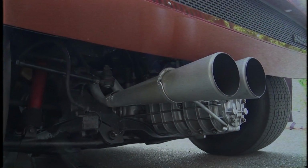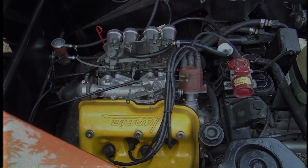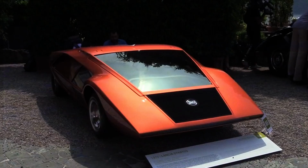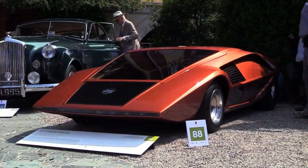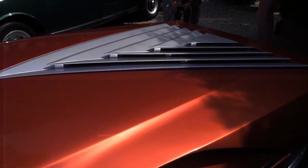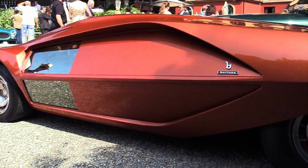Built on a shortened Lancia Fulvia chassis and powered by a mid-mounted 1.6-liter V4 engine producing 115 horsepower, this car could hit a top speed of around 124 miles per hour and go from 0 to 60 in just 6.8 seconds. It was a true high-performance machine.